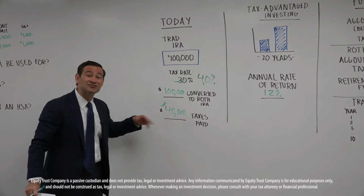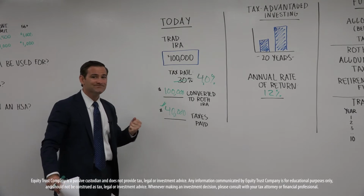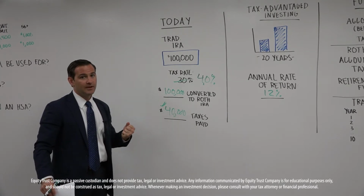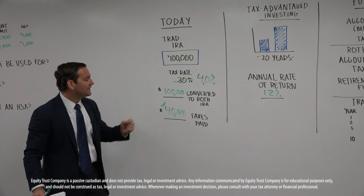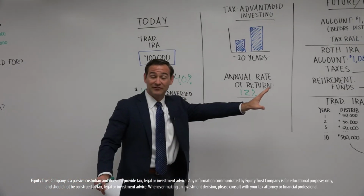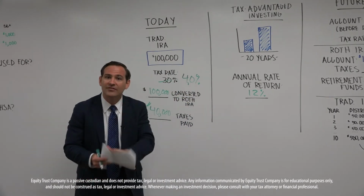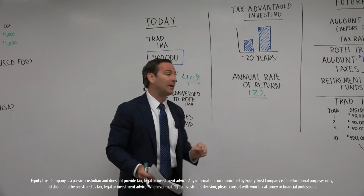So you can imagine there's a lot of investors that look at that $40,000 today and they say, that's too much, right? But many folks can be proven that it makes sense to pay the price today so you don't have to pay it in the future. And that's exactly what the couple that I mentioned before did. They said, I want to pay the price today so I don't have to pay it in the future.